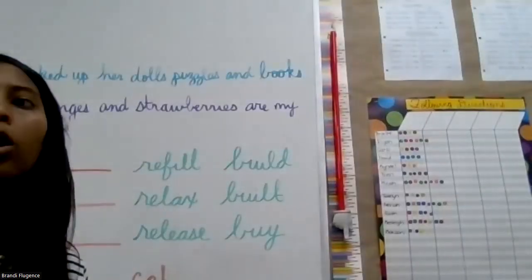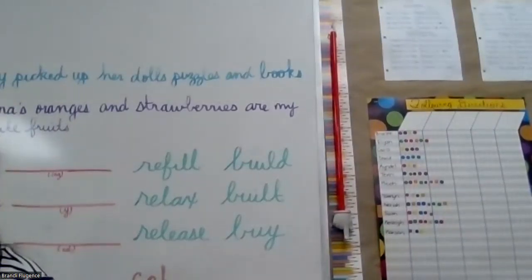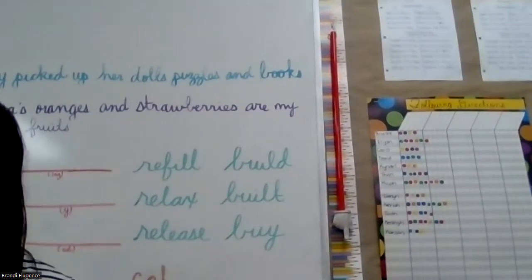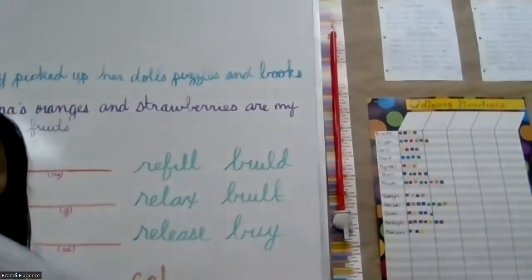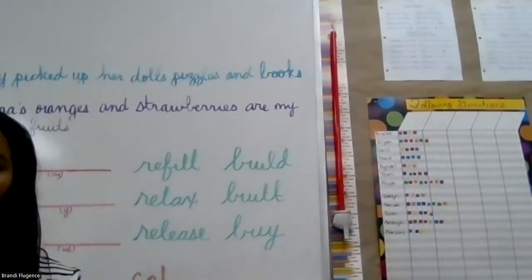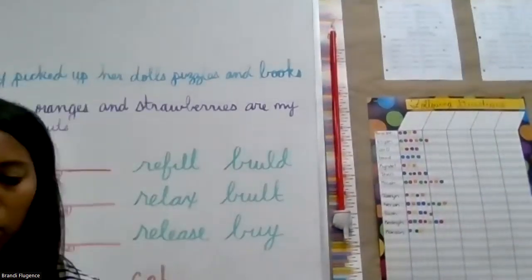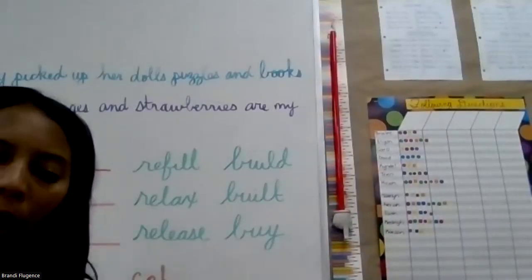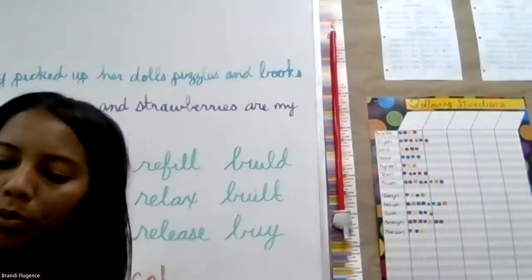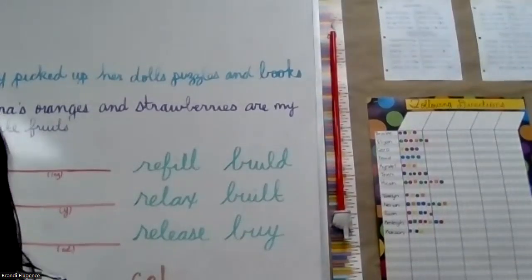Okay, how do we spell sparkle? Not quite. S-P-A-R-K-L-E, sparkle. All right, let's go to the bottom row. We'll have another dictation sentence. Okay, we named our fish Sparkle. We named our fish Sparkle.